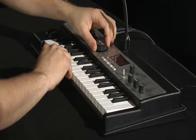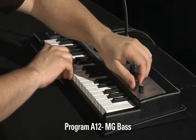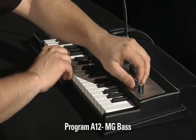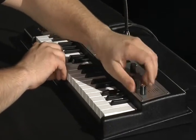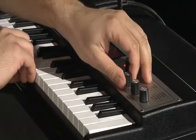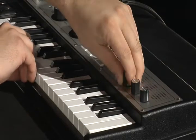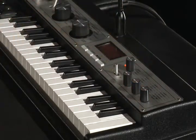Let's play with the MicroKorgXL's powerful multi-mode filter. Select program A12MG Bass. Now turn the function select knob to filter. Notice that you can set the cutoff and resonance with the 2nd and 3rd knobs, but the 1st knob is doing something special. You can actually morph between different types of filters, radically altering the sound.